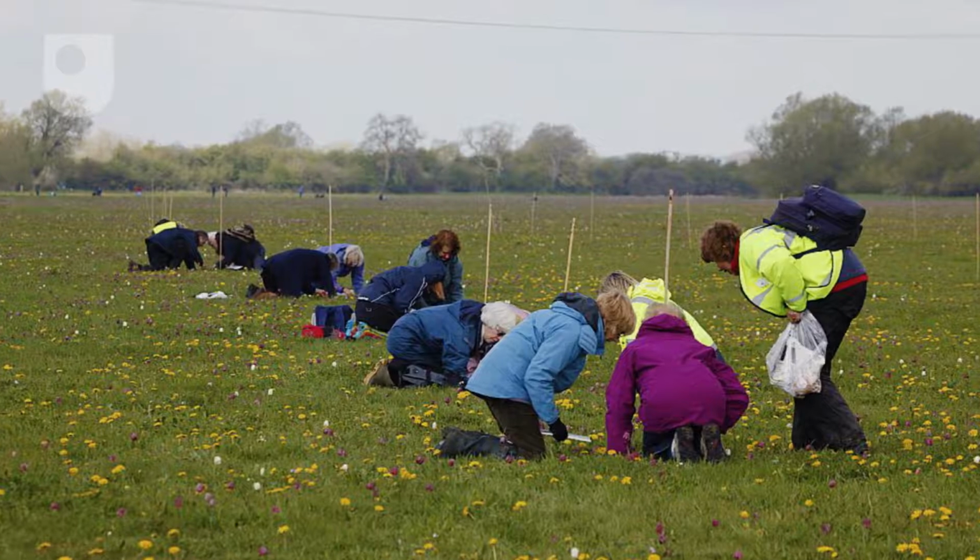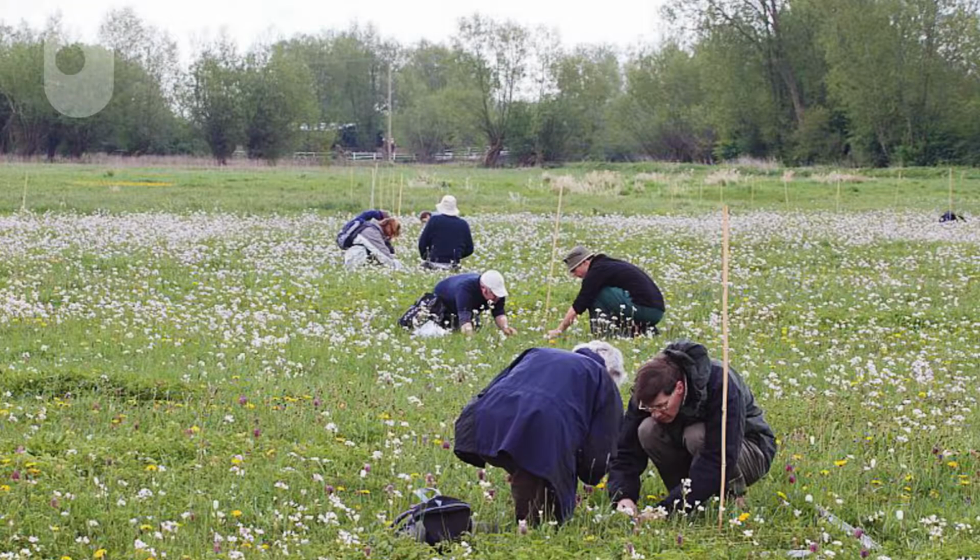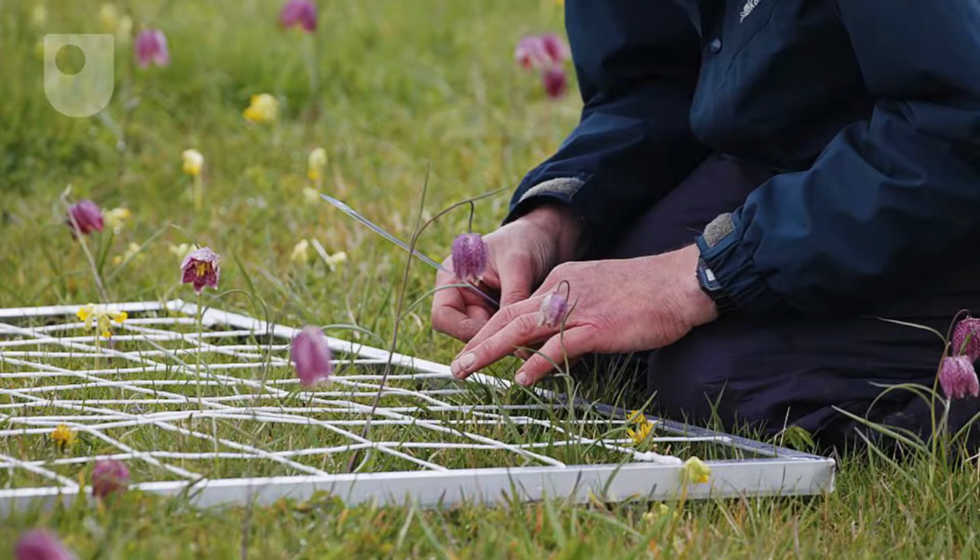And the way that we monitor is to get our very accurate GPS to relocate 200 positions across the meadow, and at each of those 200 positions our volunteers record what the plants are doing in a 1 by 1 metre square. So you can see that that generates an awful lot of very detailed scientific information.